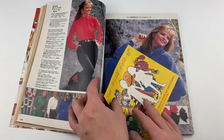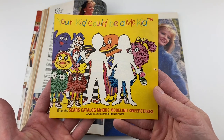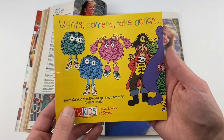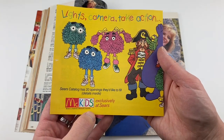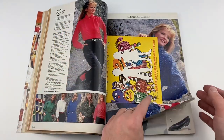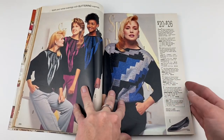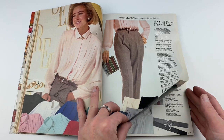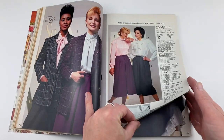What's this? Your kid could be a Mick kid. Enter the Sears catalog McKids modeling sweepstakes. Lights, camera, take action. Has 20 openings they like to fill. Okay. Sure thing. So this is where my first grade teacher got her outfits.